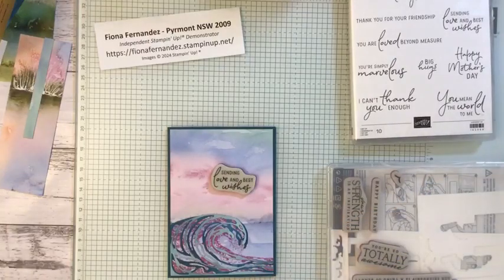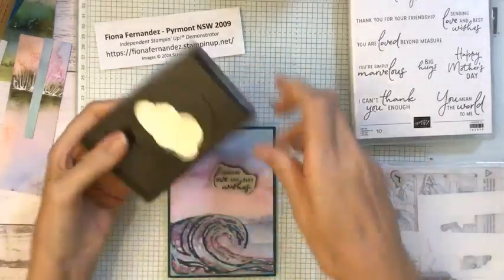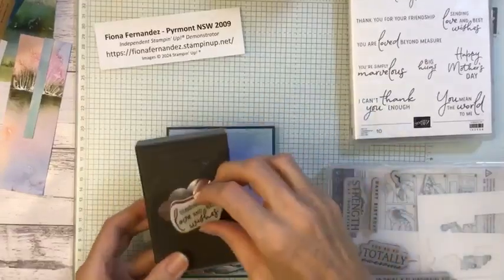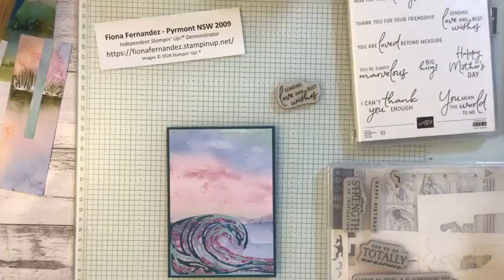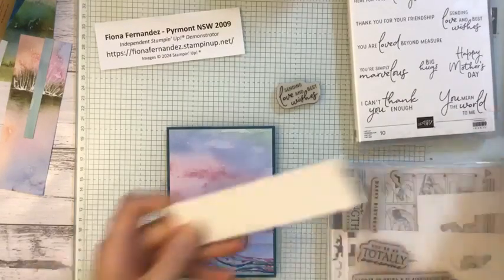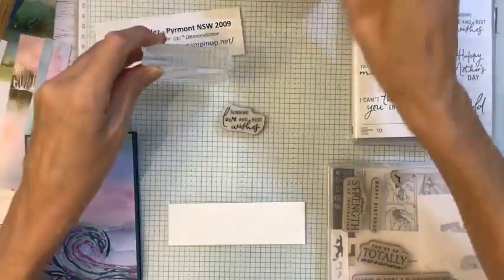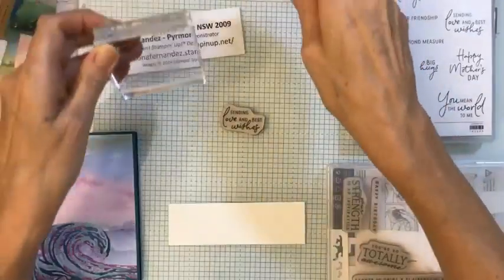Okay. Let's think. Trying to work out which one it fits on best. Actually, something wavy would be good, wouldn't it? Oh, maybe we could use the cloud. Let's have a look. Fit on there? We could put a cloud on the page. What do you reckon? Let's have a look. Get a card. Still got the wave up there. Ooh, pretty heavy block, that one.